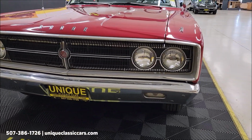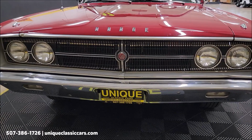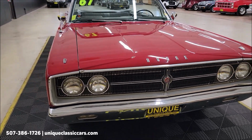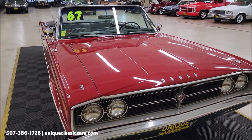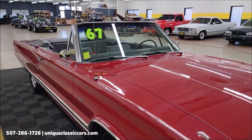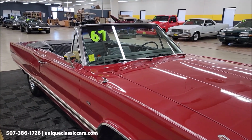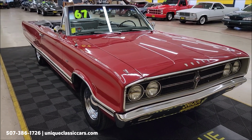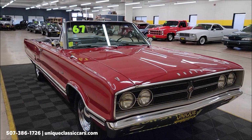Chrome up front. This was originally a bright red car, as well as black vinyl bucket seats with center console. Check out the still pictures. You're going to be able to see the underside, interior, engine bay, top up, top down. I have a close-up of the fender tags. If you want to do any decoding, you can, and I'll get into that in just a little bit.